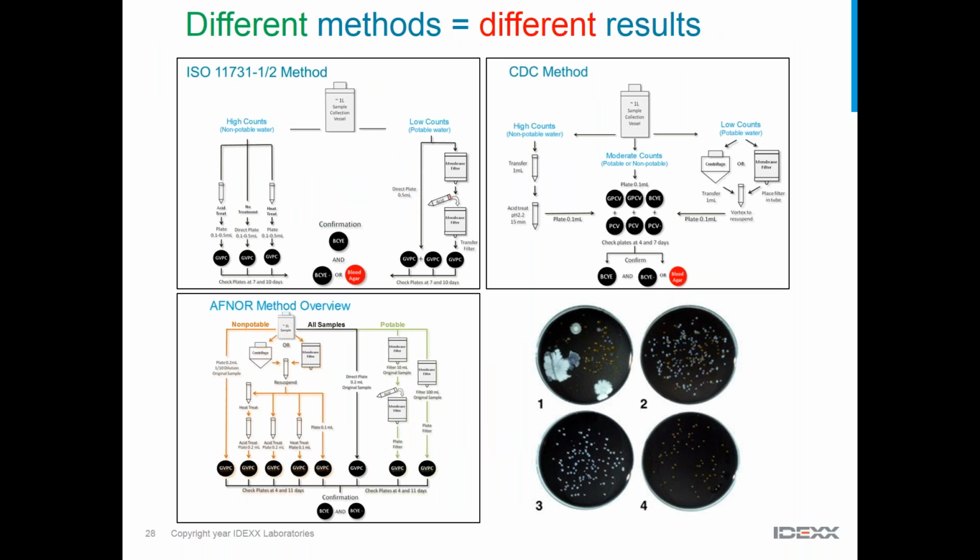And I'm not going to go through this in detail. These are just snapshots of diagrams of some of the existing methods out there. The ISO method that's used in Europe is on the top left, the CDC method that's used domestically, and then the AFNOR method that's used in France and some regions in Canada are all methods that are used to detect and quantify Legionella.